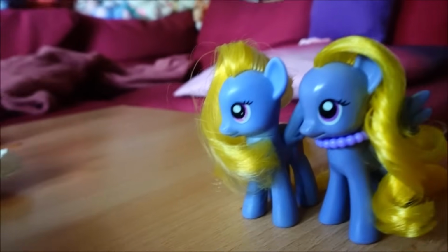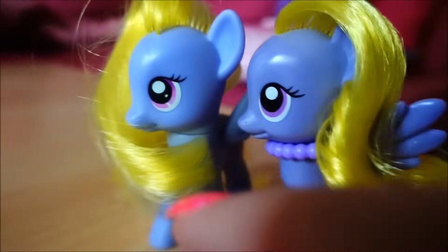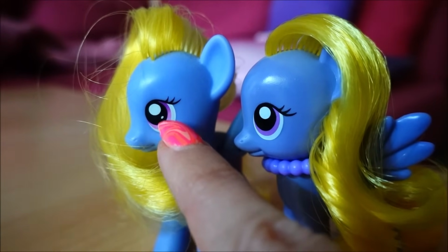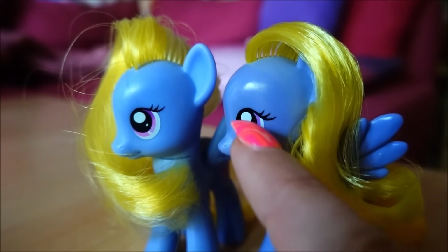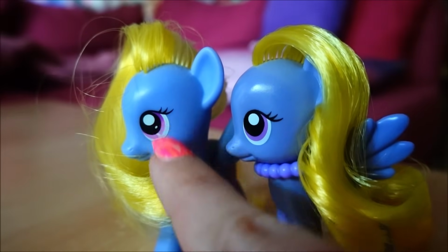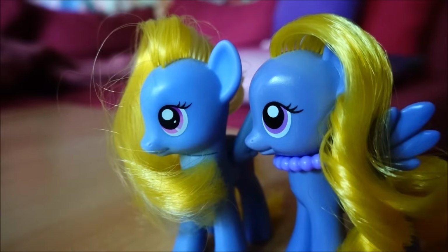Next, a very small difference: she still has the gradient in the eye and some more spots of white in there. This one just has one white spot, and then it's the same color all over. This is always a sign of earlier ponies when they still have the gradients. This one doesn't.